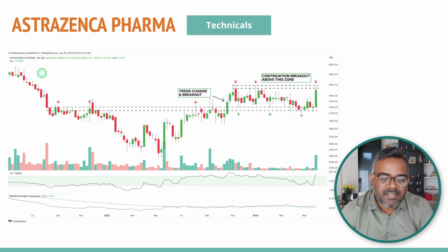So the second stock for today is Astrazeneca Pharma, which is also from the pharma space. Now this stock broke out well before even Glaxo had a breakout. So we had a breakout somewhere here, nice move. But again, as I just said before, after a strong downtrend, if you see a bullish candle like this, it means the stock is probably completing the downtrend.